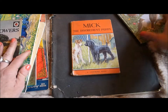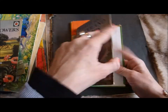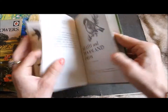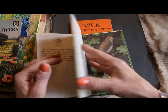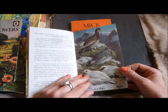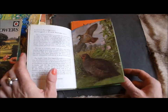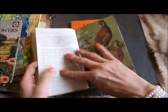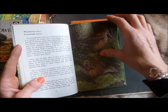So that's that one. And then I got this one here, Heath and Woodland Birds. Let me see if I can find the copyright to see the date for this. Hold on. 1968. Even just this image, I really like. Gorgeous images in this one of all these birds, and look at this stunning page, isn't that lovely? So again, can't wait to use this one. That's just lovely, isn't it? Oh, really nice. These pheasants here. Pheasants, they're constantly running out in front of your car, aren't they? But they definitely like to live on the edge.